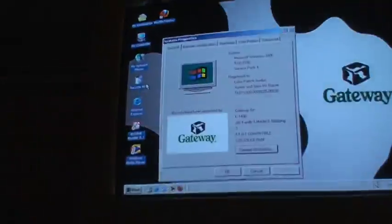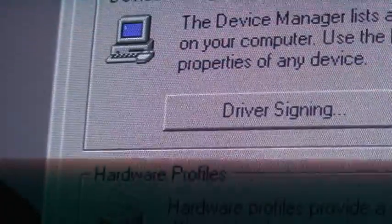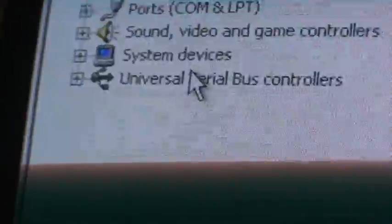I think this computer was actually used at a company my dad used to work for, so let's go to properties. Luke Patrick Junker, Junker & Sons PC Repair. I added that. Manufactured and supported by Gateway. Gateway Incorporated E-1400, 128 megs of RAM, and all the stuff installed, so everything's good.